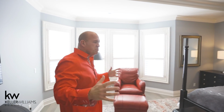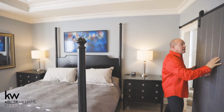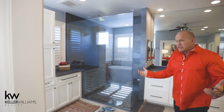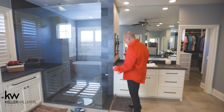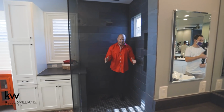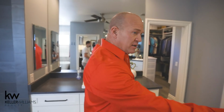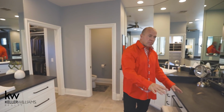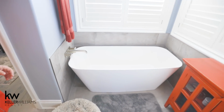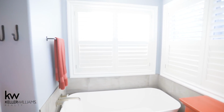This is a beautiful, spacious master bedroom. Beautifully redone. Look at the door leading into the bathroom. And how about this for your master bathroom? A massive walk-in shower. His vanity, her vanity, and her vanity has the makeup area. Look to the right. Freestanding soaking tub, beautifully done. Super private, nothing but trees and distant views.